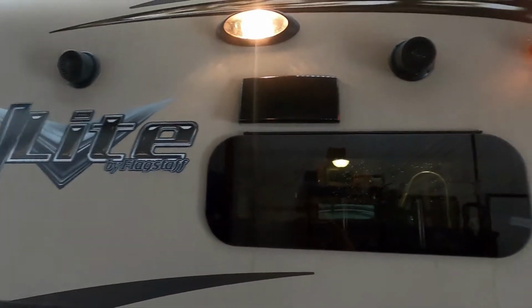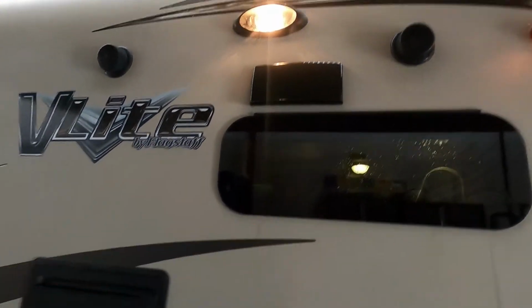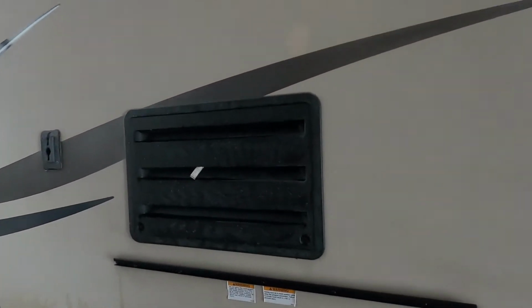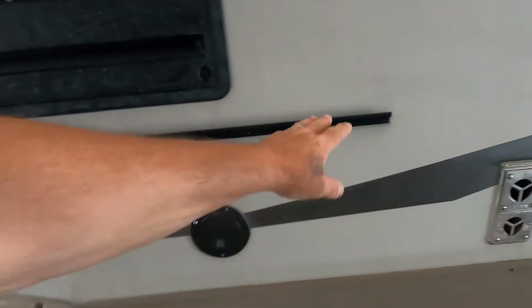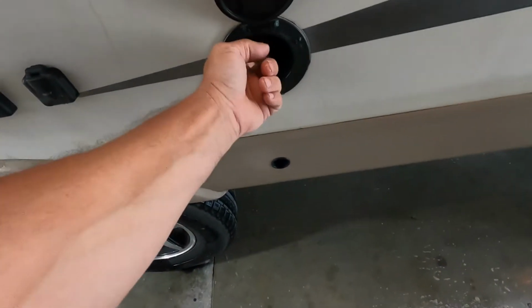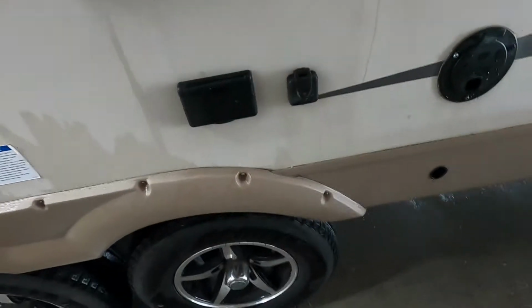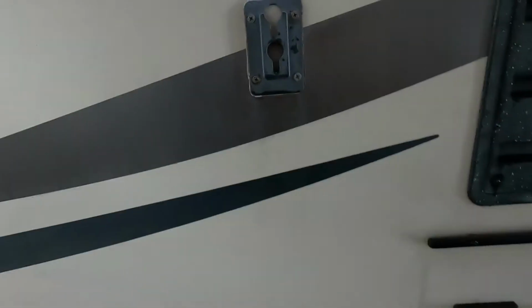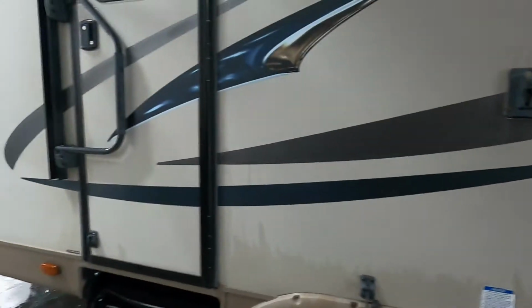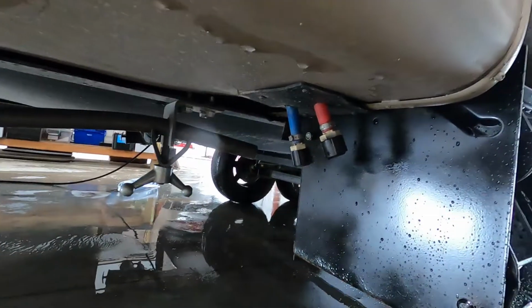Top, a couple of outdoor speakers, porch and awning light, a vent for your microwave, access panel to the back of your fridge. Here's a lip that a griddle can sit on as well with another quick connect LP on here. So the TV out here, 110 and cable. Here's the TV mount. Extra back door, main low point drain right there.